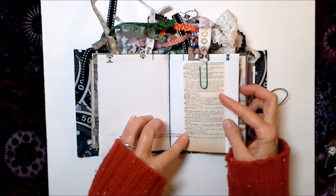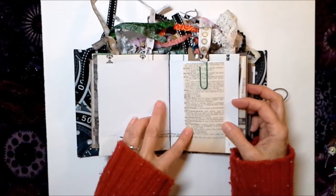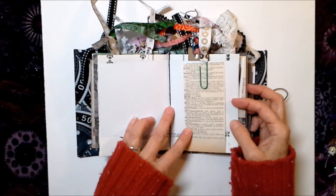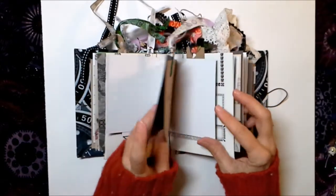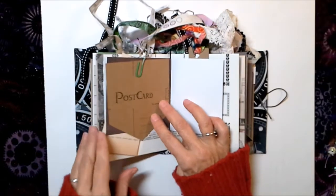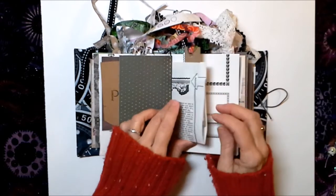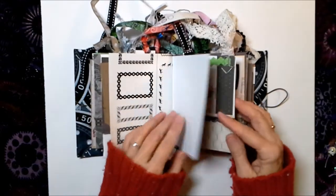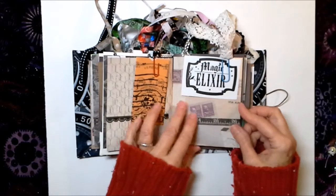And this is a vintage dictionary page. A Dorset horn, any of a breed of large horned sheep, having wool of medium length. Originally from Dorsetshire, England. Isn't that cool? Just a little card that says postcard. This is a pocket and has a few things for you to play with in there. Another stamped image and some paper pieces.